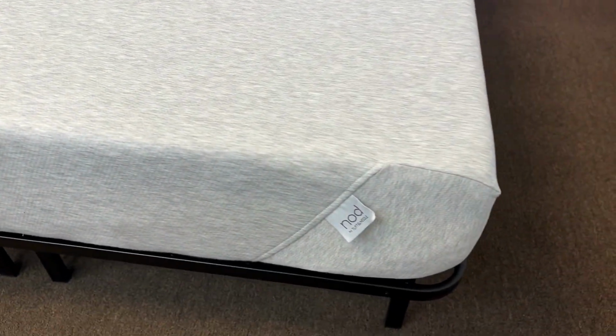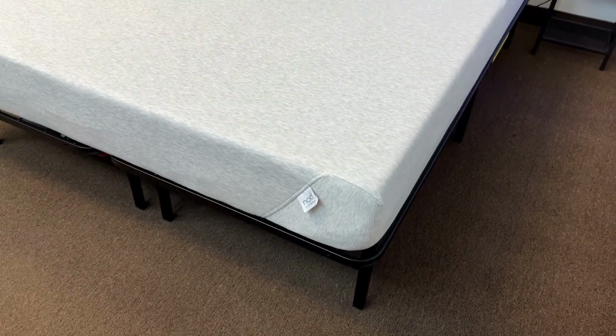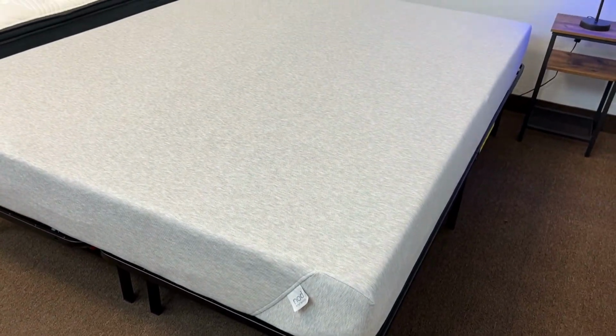Now the Tuft & Needle Nod, on the other hand, is a lot more minimalistic with a full foam construction of only 2 layers. The base layer is a solid support foam, something you typically find in a full foam mattress. The upper layer is made of TNN adaptive foam, which is basically Tuft & Needle's own proprietary foam that has a really breathable open cell design made to keep you cool at night.